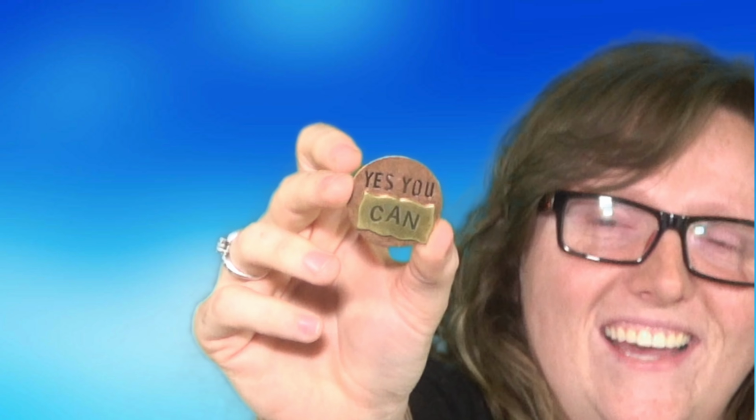Is this a note too? Probably not. What is this? Oh, cool! It's a coin that says yes you can on it. That's awesome. Thank you so much, Debbie.